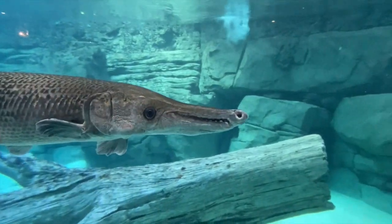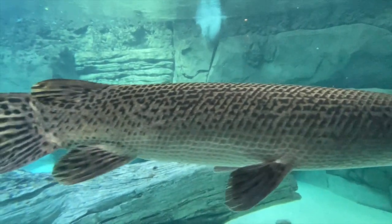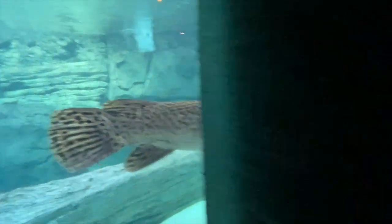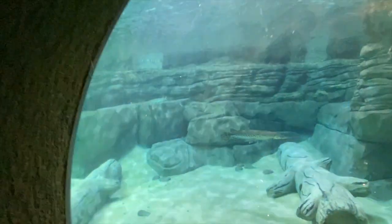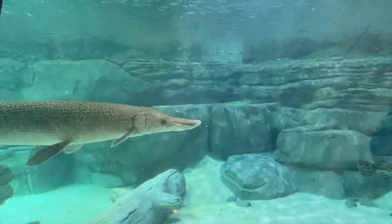Look at those teeth on that thing. Wow. Where are you going? Man. I think he's going to come over here. I think we're going to get another shot of him. Is he coming around? There he is, coming around the bend.